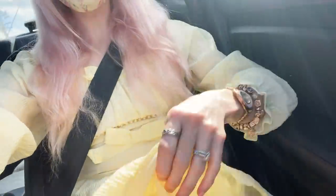It's got a double layer. It's got a slip underneath, and then this fabric is a crepey kind of fabric, but it's also nice and thick. I'm really happy.